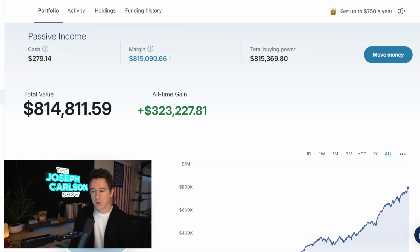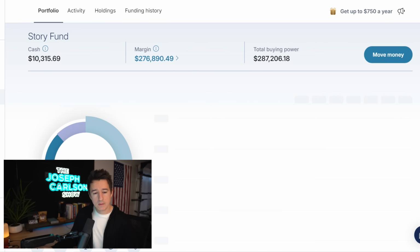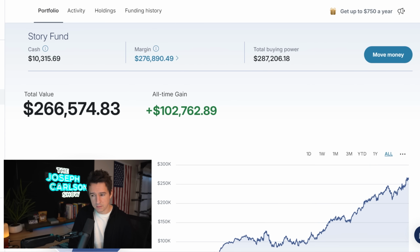Like I said, I have two portfolios. This one here is the larger of the two with a total value of $814,800. We have the other one loading in here, which is the story fund. This is my secondary, smaller portfolio, but it's still a meaningful amount of money. We have a total value of $266,000, and we'll start off with this one.